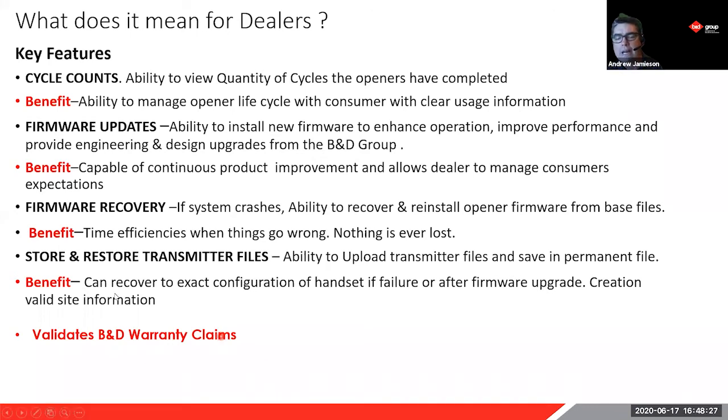So there's a number of things relating to that, but that's peace of mind for you that if it crashes, and it will only crash really in the event of the lead being unplugged halfway through a session of updating, or there's been loss of power while the process is going on. I'm not going to go on about it, but store and restore transmitters is the key to the backup success.